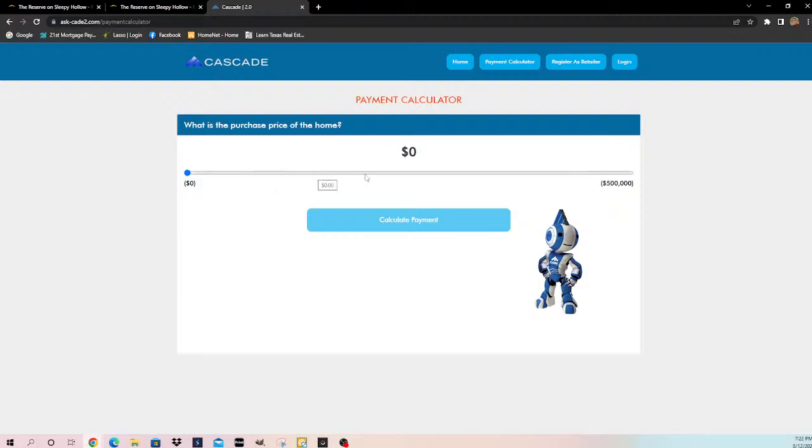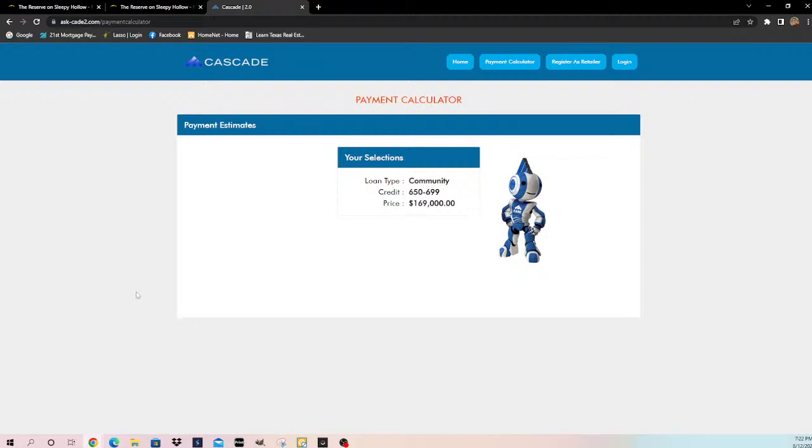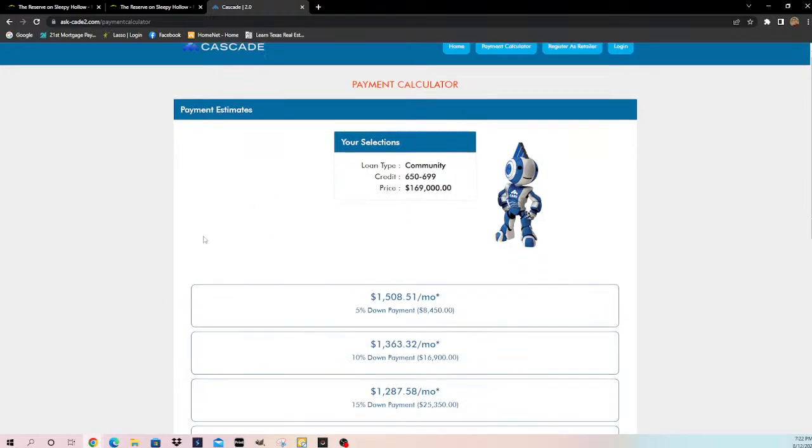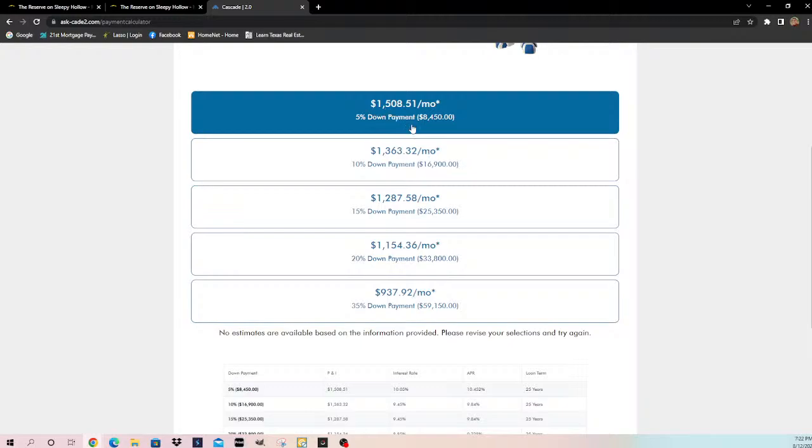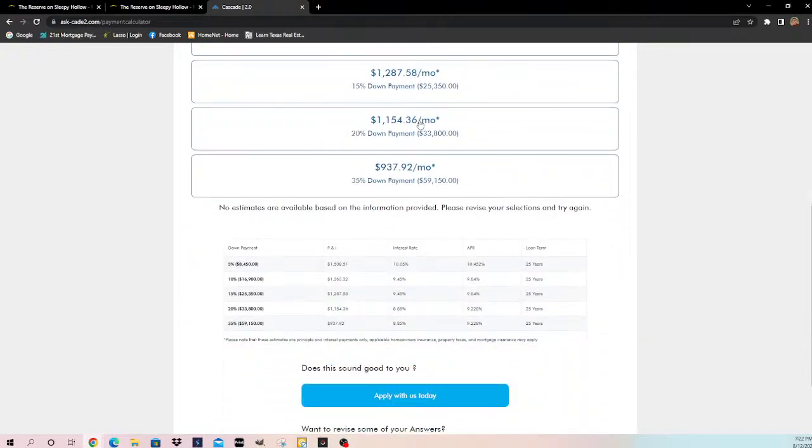So let's say we wanted a mid-range home, which we saw was, let's say, 169. This tells us what your monthly payment and down payment would be. If you want to look at your interest rate and so forth, it's here: your payment before taxes and insurance, your interest rate, and how many years you're financing. There are lenders out there at this credit level where this number can go as low as 7.25, which is a huge difference, guys. But once again, it's based on your creditworthiness, and they only go to a 20-year.